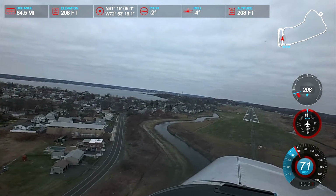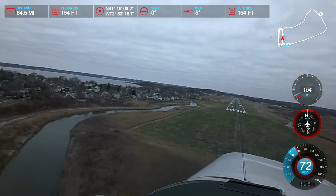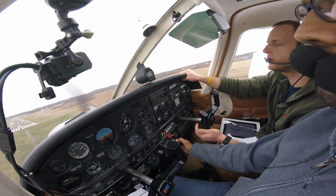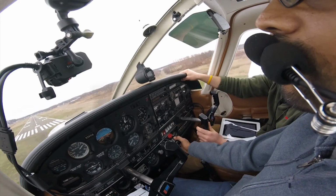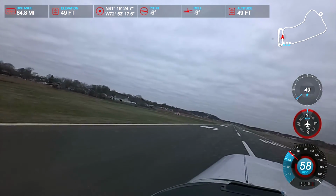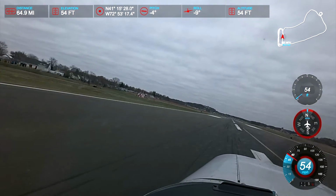Okay, so start flying into the numbers now. So when the pitch nose down just a little. Add a little power, yeah, I reduced the power a little too soon. Yeah, but you want to reduce it to 1500. Okay. And now you can start reducing. Once you are actually getting over the numbers, you're going to start reducing and start pitching up.